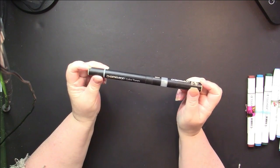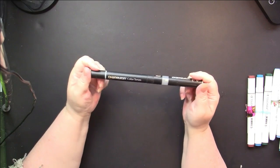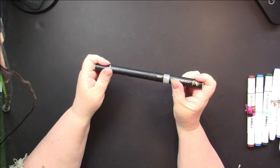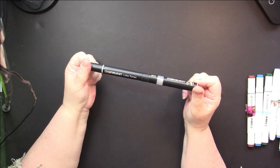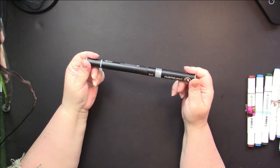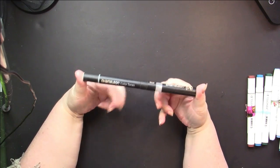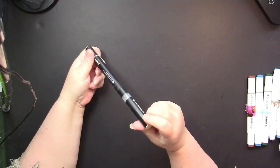I told you I had some of these already before I bought my new set, and I'm not really sure what to do with these, so I'm just using them up, and I'm going to keep the barrel for a while until I decide if I'm going to, because I don't need 2 barrels. But yeah, I used this one up. It was one of the flesh colors.